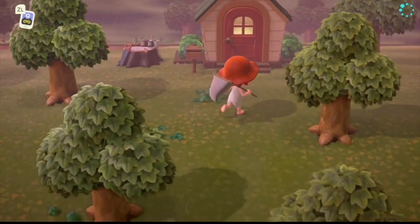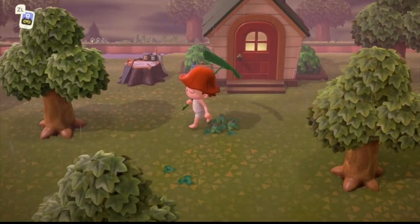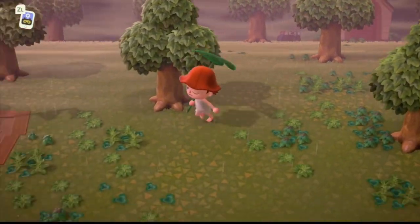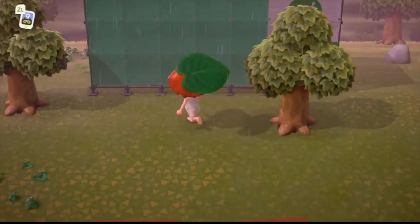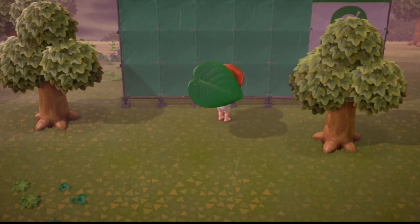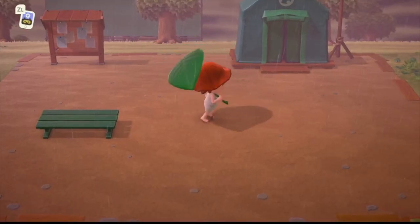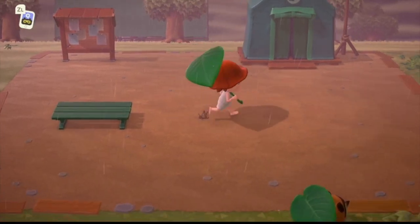Oh, it's raining, look. Oh no, and my face is still all like that. Now I spent most of today whacking trees to get wood. The museum is still being built. Look how nice that leaf umbrella is. I think I need to sort this face out before we do anything else, because it's just not right, is it? Let's get this face sorted out.